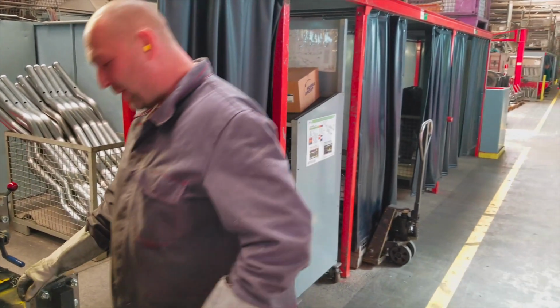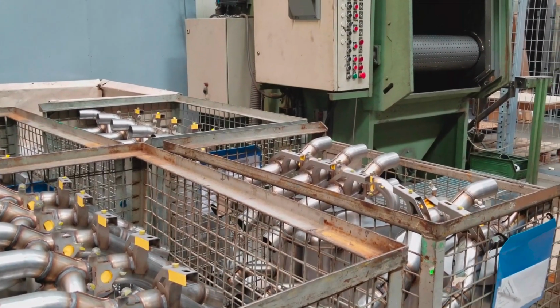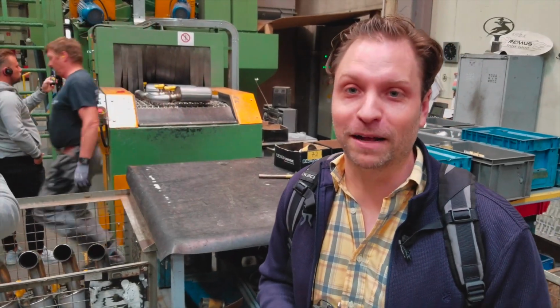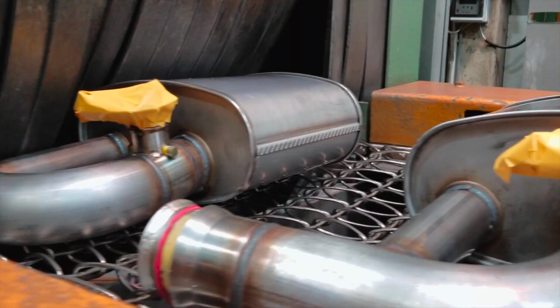Danke vielmals. Servus. So what we're looking at is a bunch of raw exhausts. And these raw exhausts are about to get shot blasted and then get the final finish. This is actually happening, a real shot blasting. A lot of companies claim that they do. This is actually the real deal.